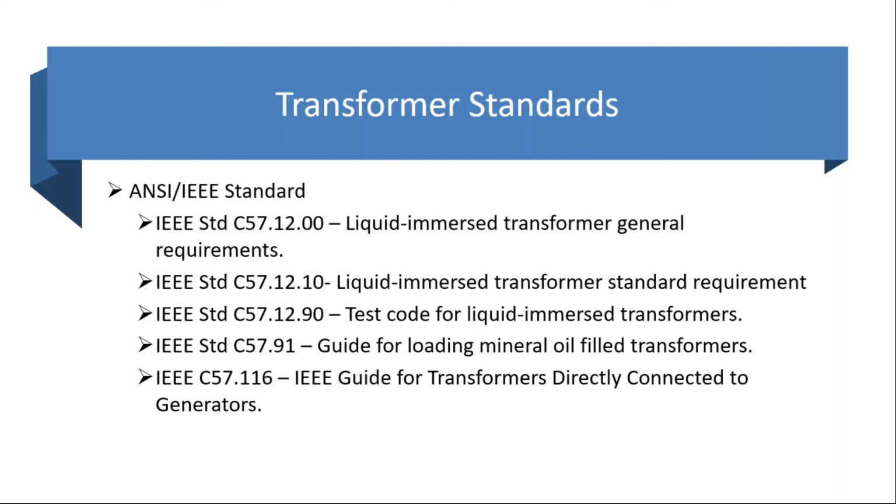And there is no standard specifically for an autotransformer. However, the GSU transformer has a standard which covers the requirements and the power system design considerations to be considered for GSU. And the standard is C57.116, and this is applicable to transformers directly connected to generators. And there are two other standards which cover smaller GSUs for, say, solar application, and there is one more that is not listed because we are going to talk about large GSUs in this presentation.